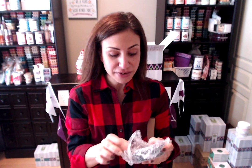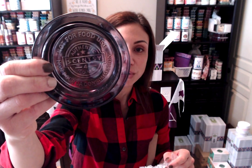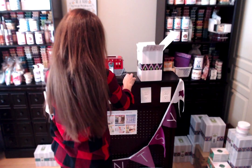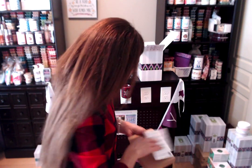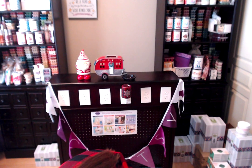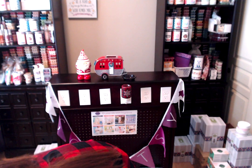All right, so the dish. And I love this color of the dish. I remember it from last year. It's almost like a purplish gray round dish. Now, no more than 4 cubes of wax to prevent any spillage. Let me just kind of move some stuff out of the way. Hold on, I'm going to go down for a second. I will be right back. Let me grab the warmer and pull it out.